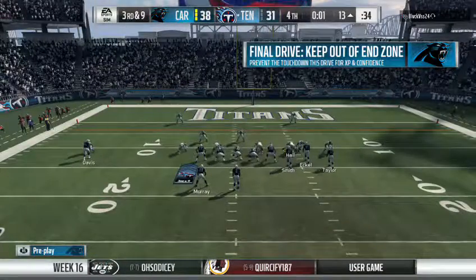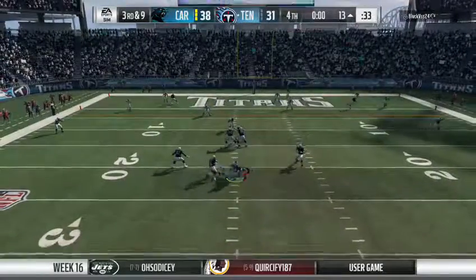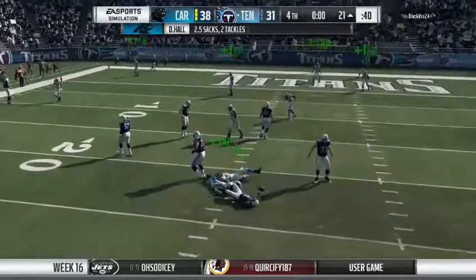Here we go. One last shot for Boykin. And pressure gets to him again.